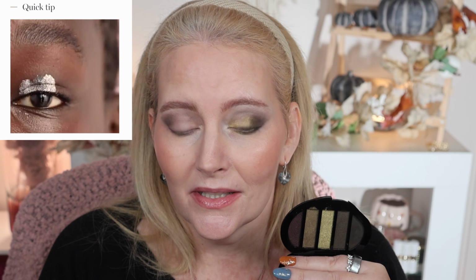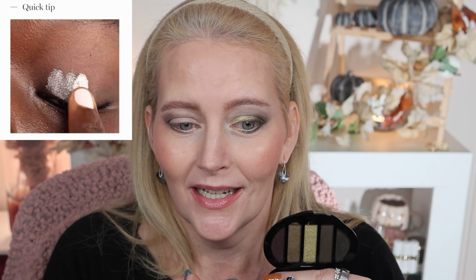Whereas this one's got the plum, slight plum anyway. So I'll play the clip now showing you how they recommend you apply these. So this is a trick I've seen on lots of short clip videos and I've just never tried it. I do like to use brushes and I do like to take my time, and I tried this on my hand and I just thought it looks rubbish. But anyway, just because they say to do it, I'm going to give it a go.